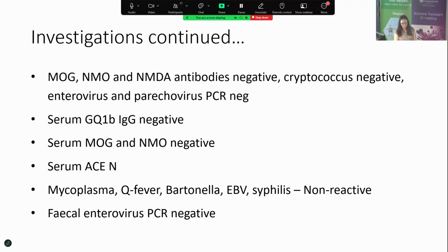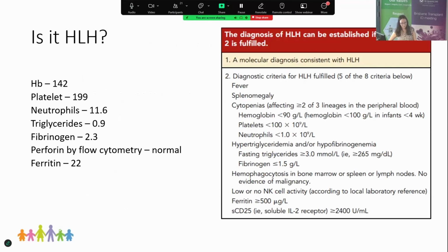So you need to exclude all kinds of hematological malignancies, vasculitis, autoinflammatory diseases. And in further research, there have been quite a few case reports of CLIPPERS in children, but the majority of those have actually then been found to be a CNS HLH. So not truly CLIPPERS, as there is an underlying cause. So with that, the neurology team consulted immunology, and hematology, I should say, to ask, is it HLH?